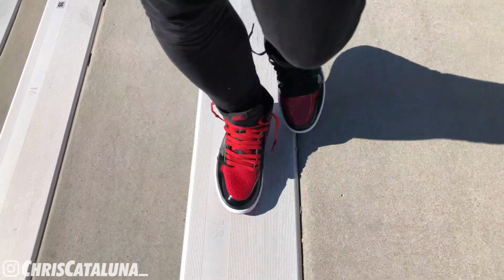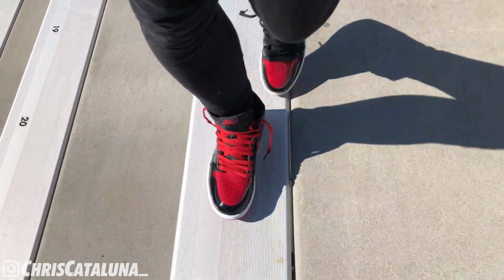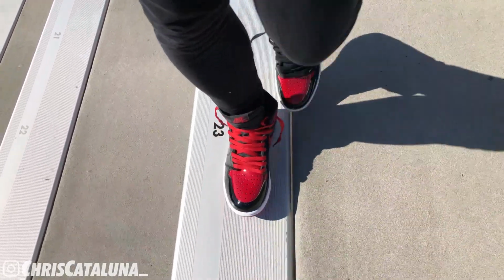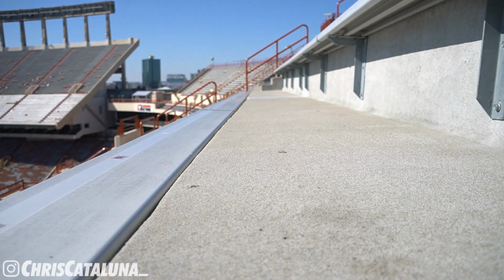In terms of comfortability, several people have asked me if they have a weird fit to them width-wise, and I can only speak for myself. I don't have a wide or a super wide foot, but to me, they feel like any other Jordan 1s that are on the market. So perhaps if your Jordan 1s usually stretch width-wise with the regular leather, maybe you might go a half size up, because that patent leather on these may hinder that ability to stretch.